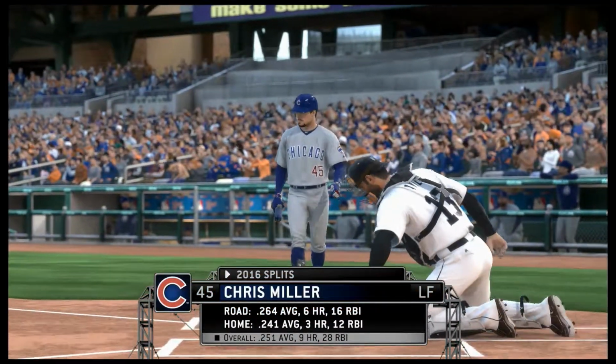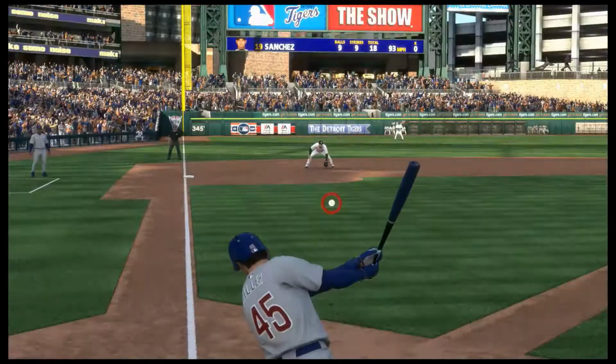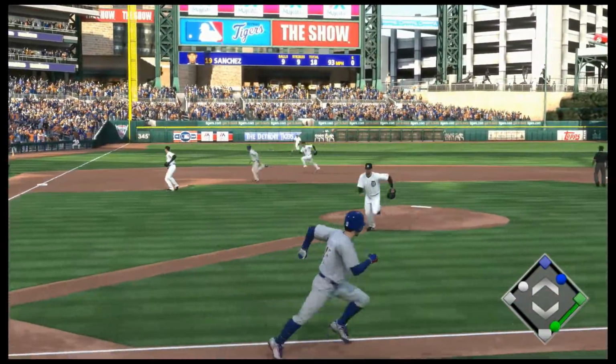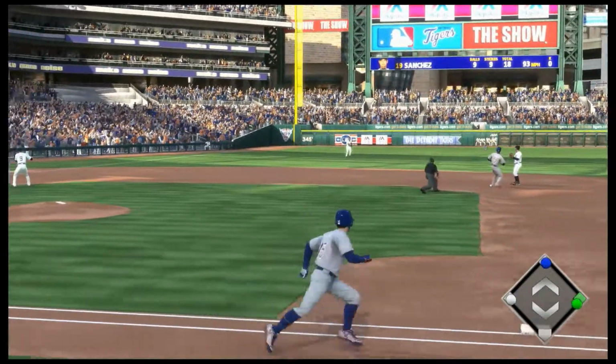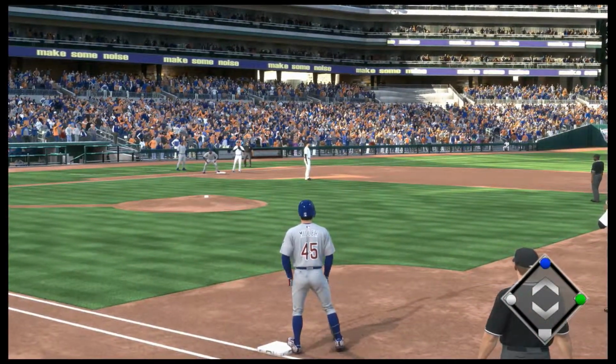Chris Miller will come forward. A ball hit hard to the left side. And that's through into left, a base hit. Hunter able to get it in, so they'll hold the runner at third base.